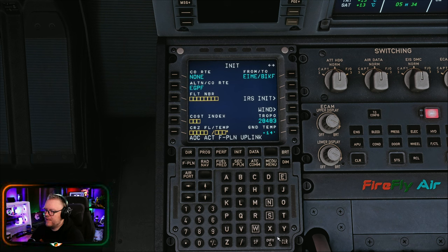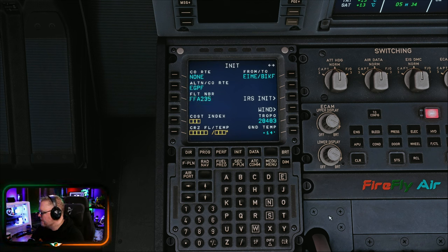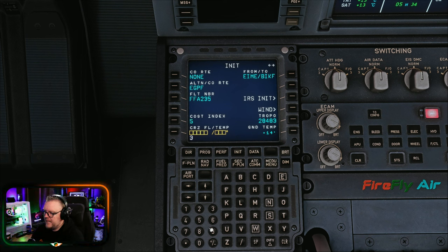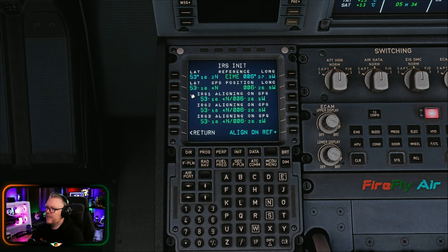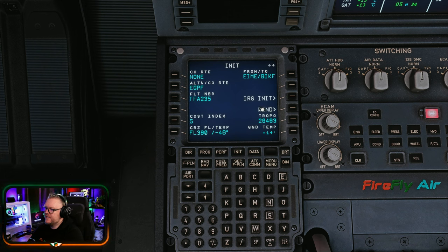Our flight number, we can manually put this in. So I'm putting in Firefly 235. That's my call sign, but you can go away with absolutely anything you wish. Cost index for this flight, it's as low as 5. And the cruise flight altitude is 380. And it's going to be minus 46 degrees up there. Now, can we align on this reference? Align on reference, thank you. Confirm the align, and we should be good to go. So the IRS is now done.